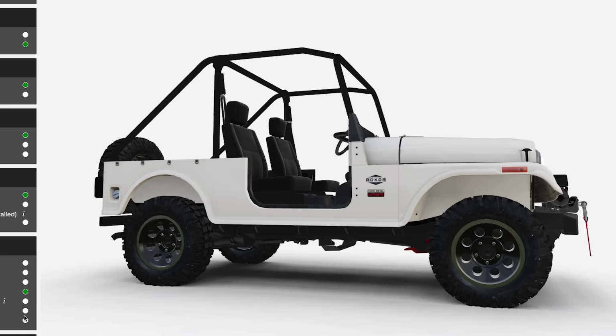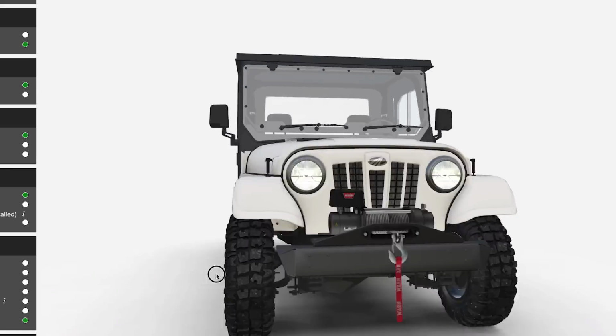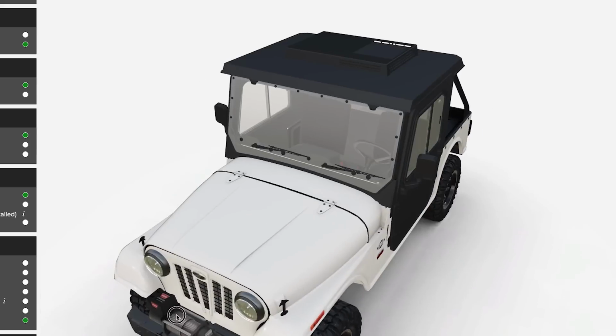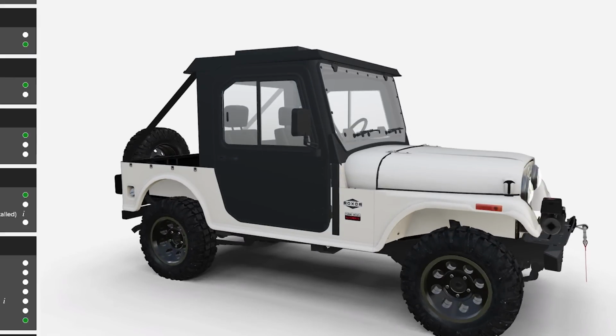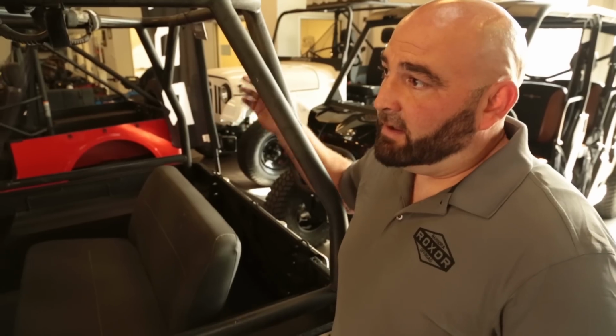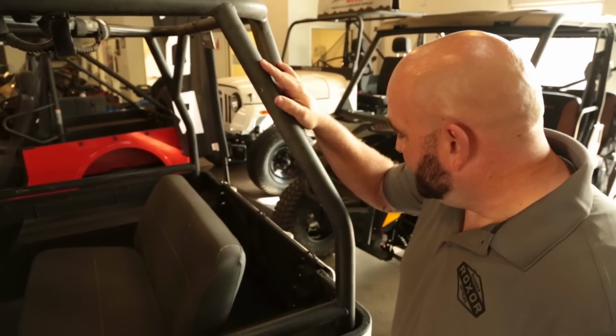There are heater kits. There's full cabin closures. If you're a hunter or out on the ranch and want to be able to stay warm, they do have the heater kits, defrost kits. They actually have air conditioning kits now that just came out. The full cabin closure is awesome. It is available with the standard roll cage, not with the extended yet, but I've heard that that's in the works to get that out.